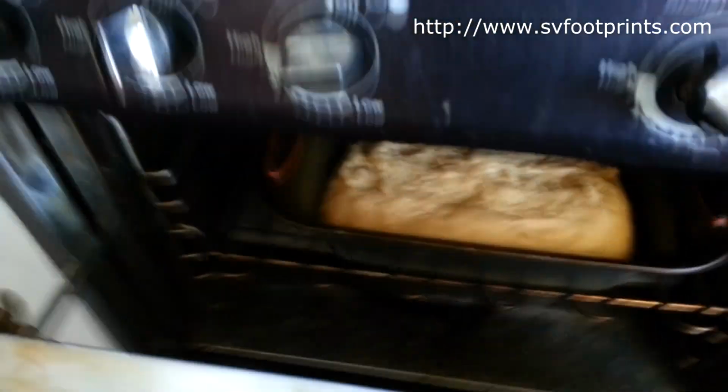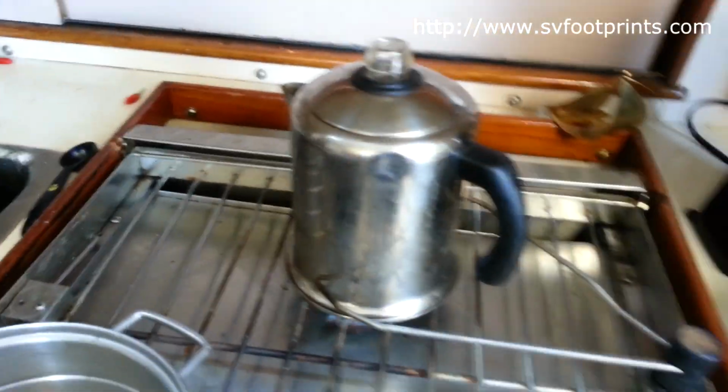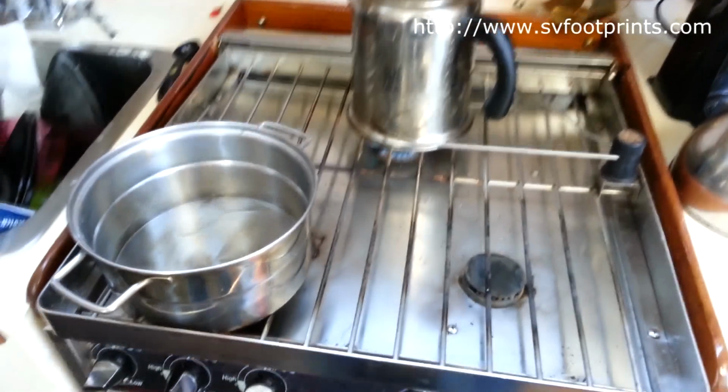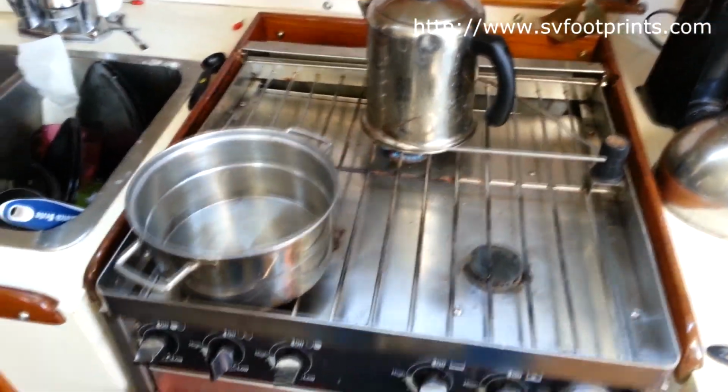We have a rocky, rolly boat for one thing. First mate put some bread in the oven, and it is rising. I've got some coffee making here on the percolator, using the old style percolator.